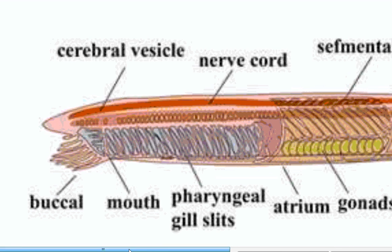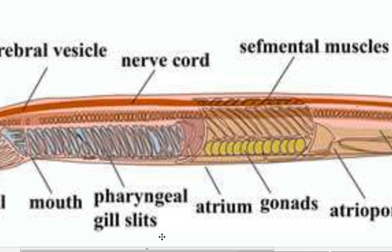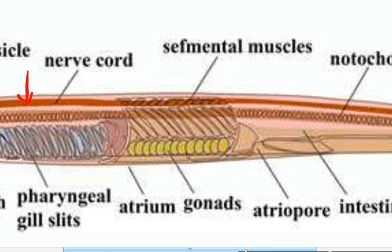This is a very primitive chordate, and you can see the dorsal nerve cord here, and underneath it is this notochord. All right. When you think dorsal nerve cord, think spinal cord, and when you think notochord, this is a long supportive rod that runs through the body.